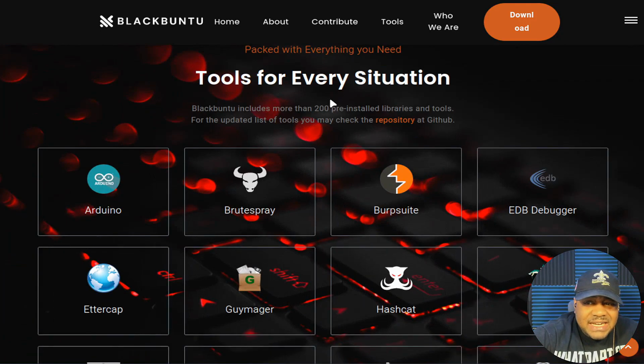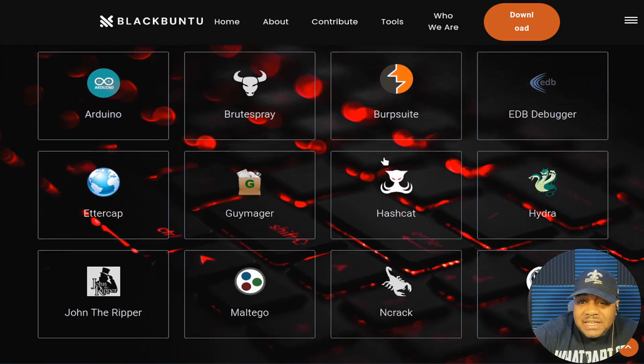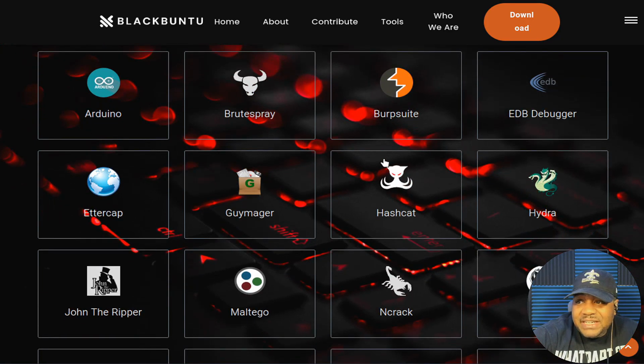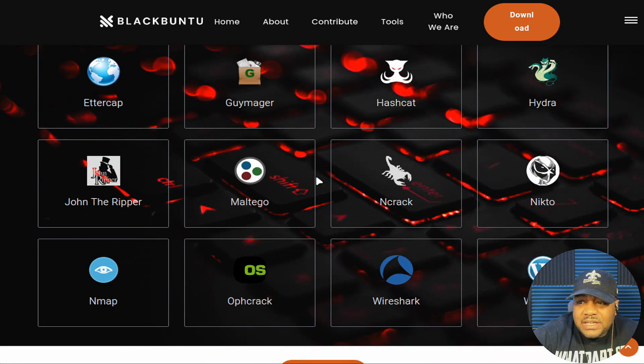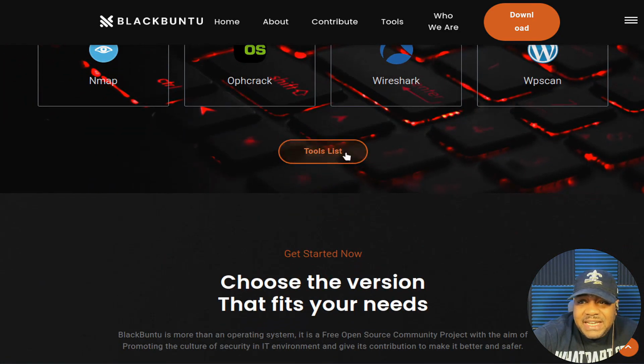Now the tools, like I said, are pretty much the same tools you'll see on Kali Linux, Parrot OS, or any of the other cybersecurity distributions that are out there. By default, you'll see a lot of these same tools like Brute Spray, Burp Suite, John the Ripper, Ncrack, Hydra, Hashcat. Pretty much all these tools are on all these different distributions, and they can be installed on any other, but they have a tool list, so you can check that out for yourself.